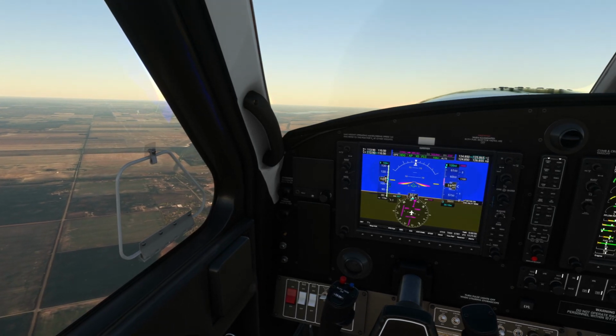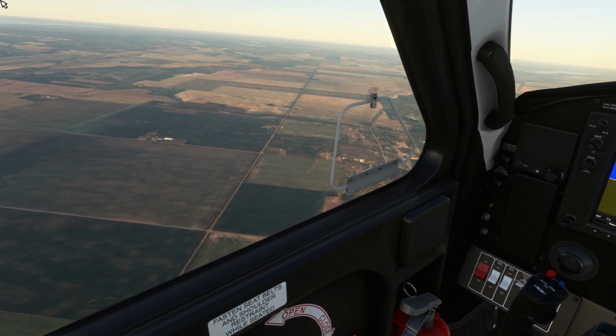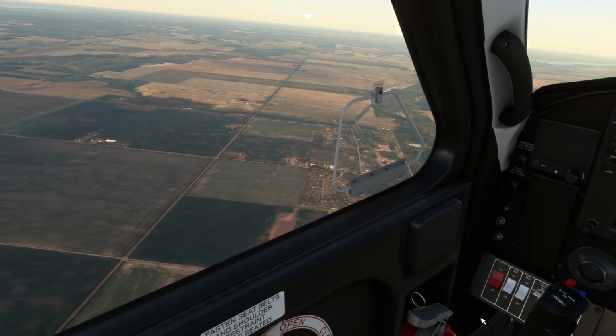I see something blinking down there. I don't really know what it is. Maybe it's just my eyes deceiving me. Somewhere around here. Yeah, it was just a house, so I don't know what I was looking at.